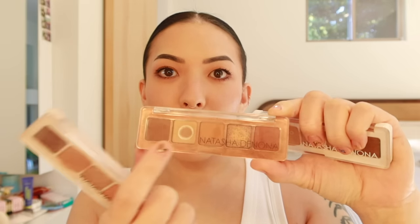Okay, so my favorite palettes are the Natasha Denona ones. So creamy, so blendable. I love this bronze one, the mini bronze palette. I've used a ton, obviously, especially this one. The one that I have on today is the mini Biba palette. It's still warm, but it's darker. So I use this one all over the eye. I use this one as a little liner on the edge.